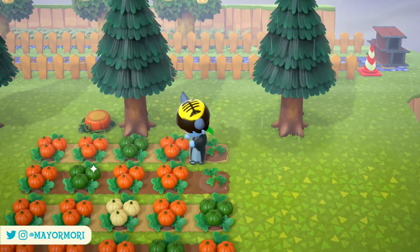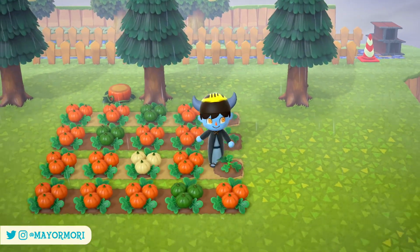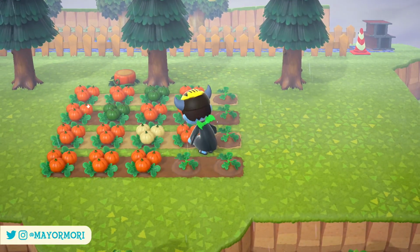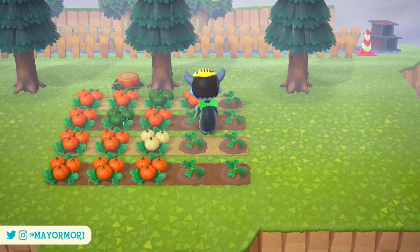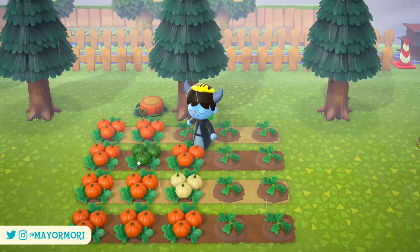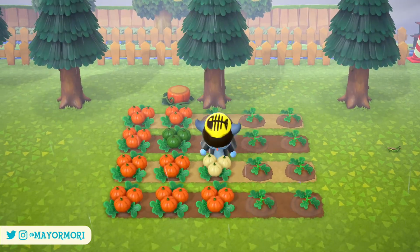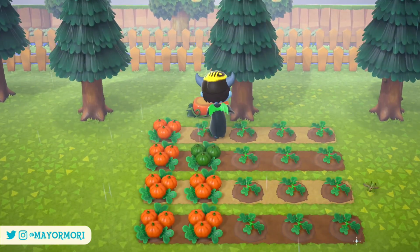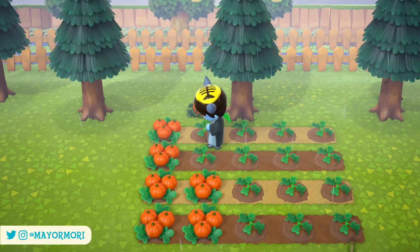So we are now in the spooky season, and thanks to the latest fall update we can now farm and harvest pumpkin crafting materials, which, other than looking awesome around our island, can be used to craft special spooky and Halloween themed items. Now, as you probably know, many spooky items can be learned and crafted through DIY recipes given to us from villagers, as well as physically purchased from Nook's Cranny.